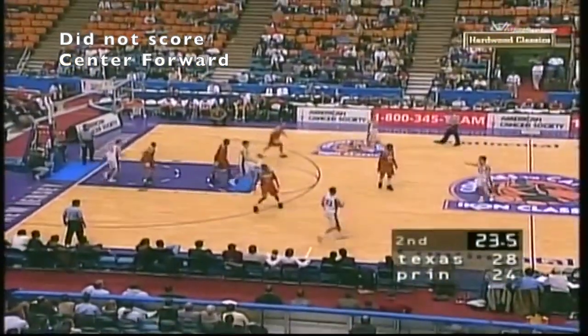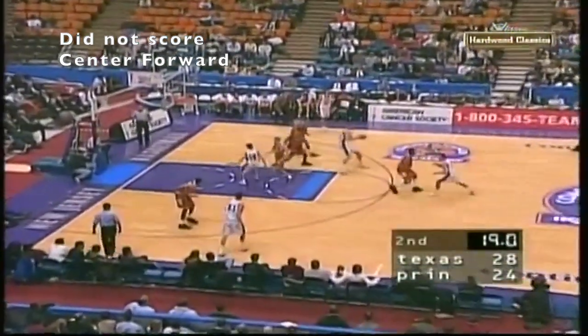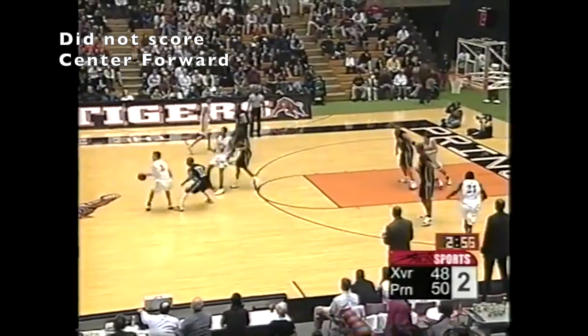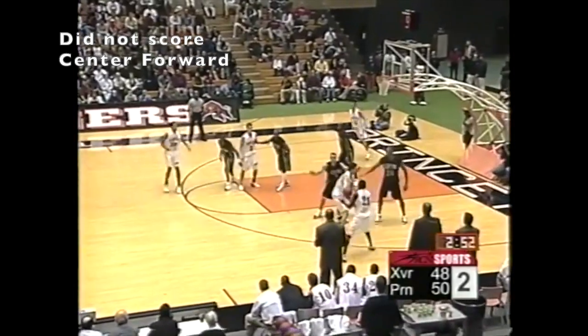There's Walton, one of 4 of Bill's sons playing basketball. Time off the clock, but not too much that you have to force a shot. You still want a good shot. You hear the students getting into the game now.